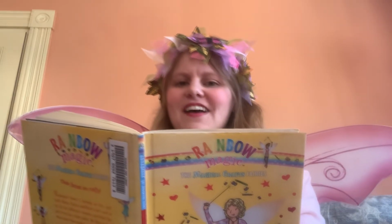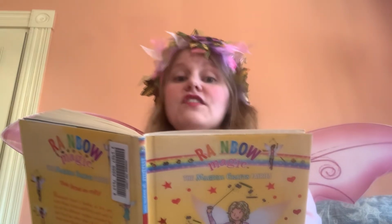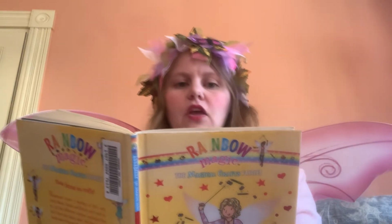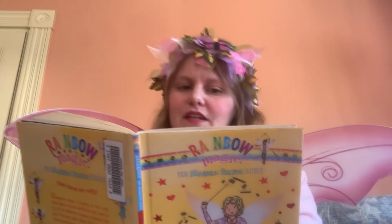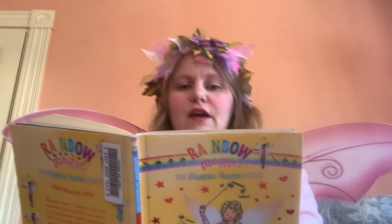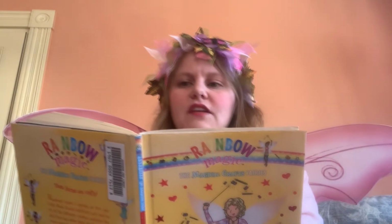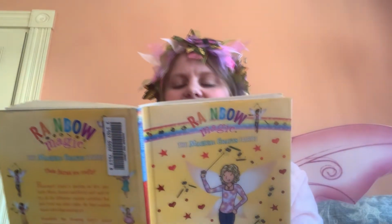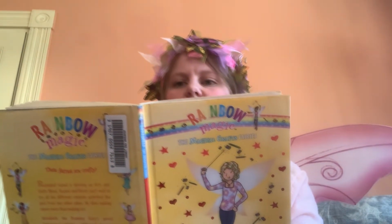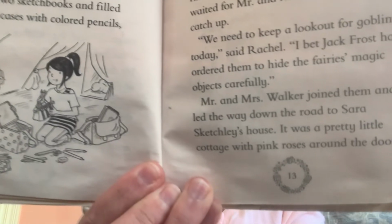"That sounds like a fun thing to do on a sunny day," said Rachel. Kirsty nodded in agreement. So the girls hurried into the tent to pack their bags with the right equipment. They picked out 2 sketchbooks and filled their pencil cases with colored pencils, erasers, and pencil sharpeners. Then they helped Mr. and Mrs. Walker wash and dry the pans and plates from breakfast. Here they are, packing their bags.